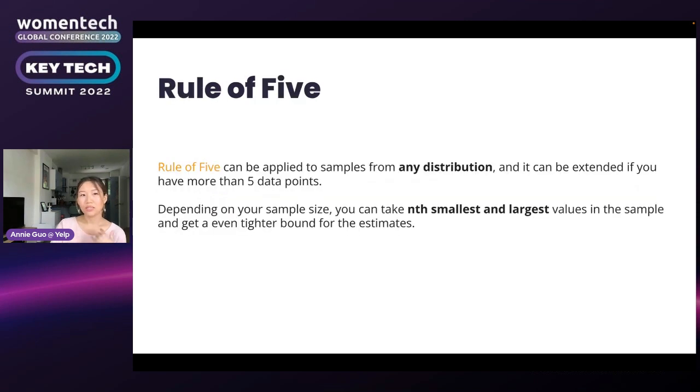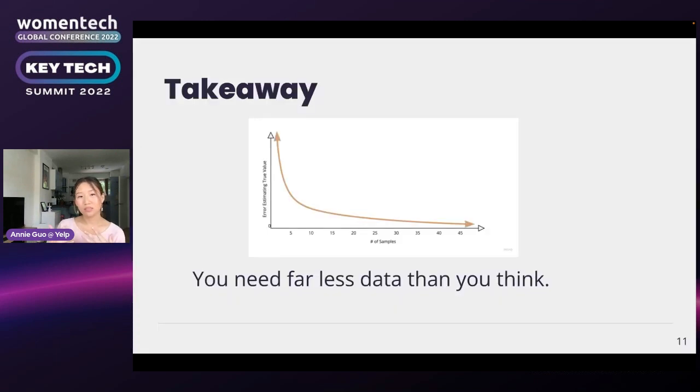So what this means is that you can use this rule of 5 on samples from any distribution, and it can also be extended if you have more than 5 random samples. So if you have 6 samples or 7 samples, you can also apply the rule to get an even tighter bound for the estimate. So what this first rule tells you is that you do need data to get certainty of the hypothesis, but you need far less data than you think.